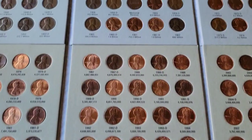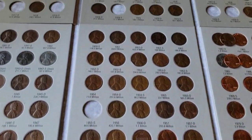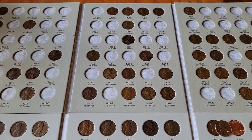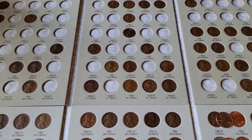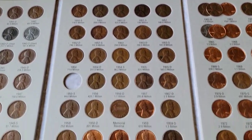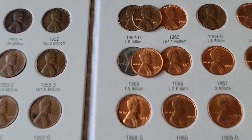All right, so after we got the books out, compared, went through, once again, I had no fillers. Even with that 1918, I knew that wasn't going to go in because I just found one of those last week, and I already had one even before I ended up doing that. We do have two upgrades we're going to do.